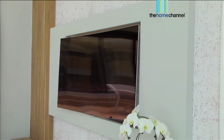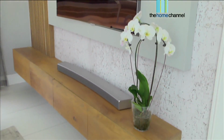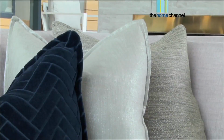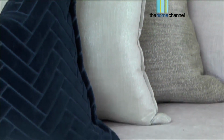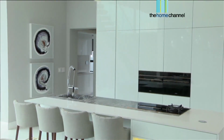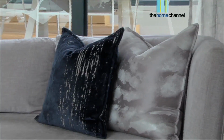Because it actually blends all the neutral elements, but then it's got the texture in there as well that makes it a focal piece. And then regarding the scatter cushions, we obviously wanted to highlight the silver, the metallic, blending in with the balls of the lighting sculptural piece above the dining table. And then yes, seeing all the touches of the navy blue and the textures.